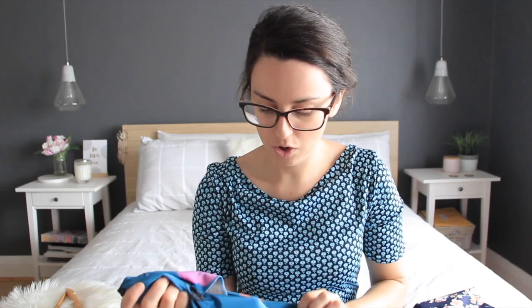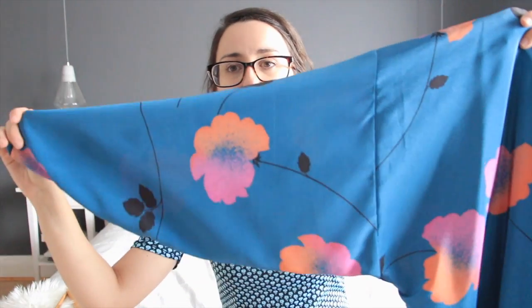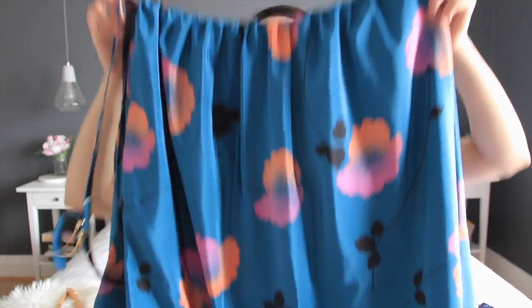This is apparently designed by the girl who designs clothes for the Queen. Apparently, that's what this girl said anyway. So it's a really, really gorgeous quality. The fabric is absolutely beautiful, but it's just way too big. I wouldn't really wear it as a dress so much, I don't think. So what I'm planning on doing is using the bottom half and making a skirt out of it.